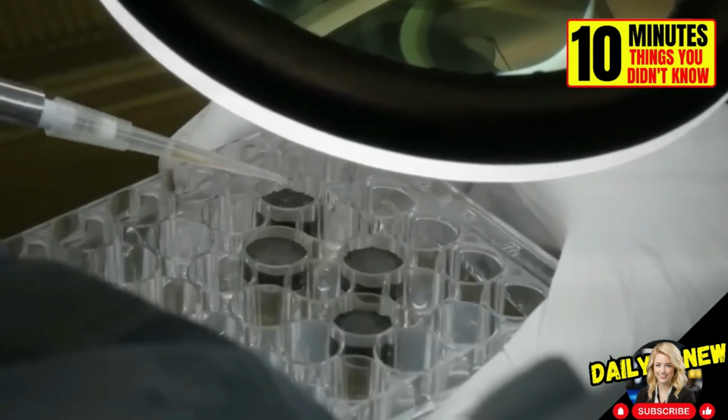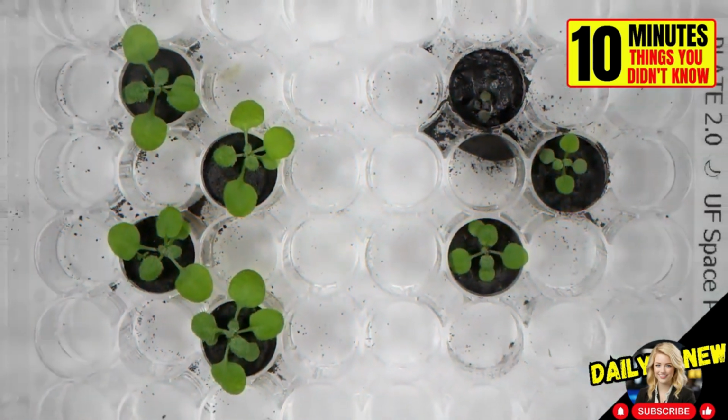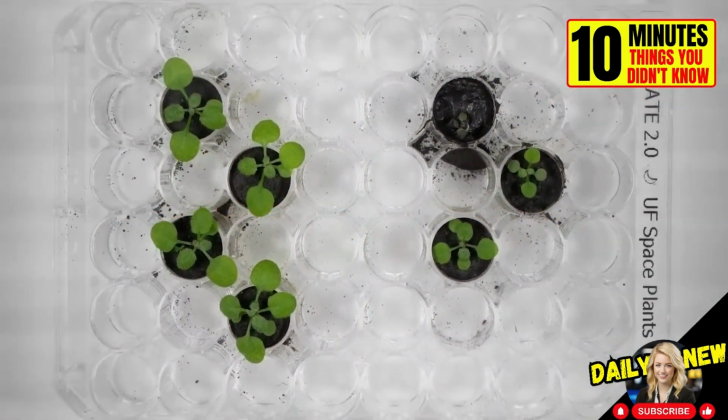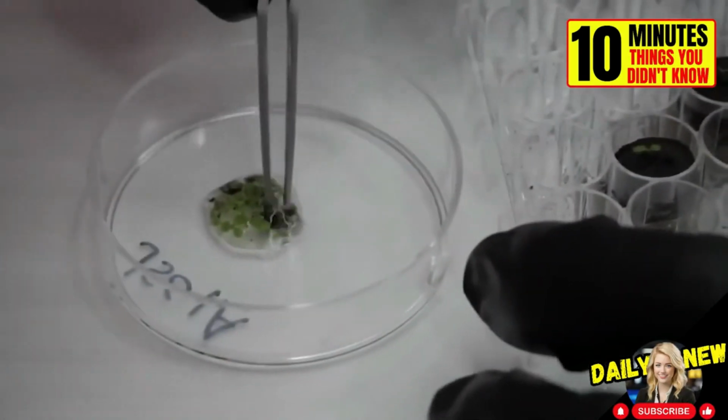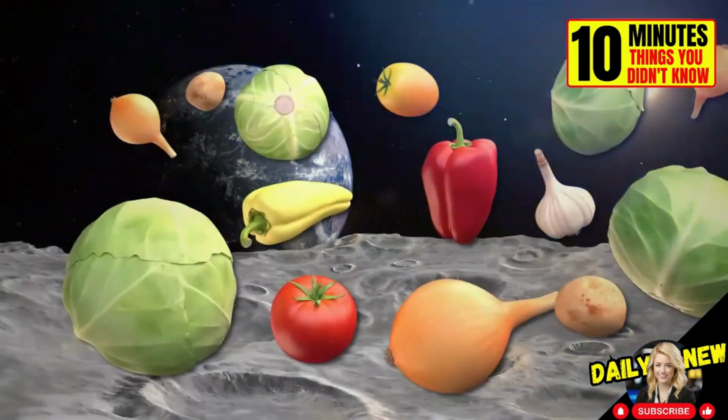Using lunar soil as a substrate, NASA scientists managed to create plants. This means that if someday we create a lunar colony, theoretically we could use lunar soil to grow many of our foods.